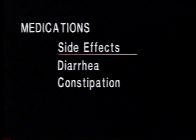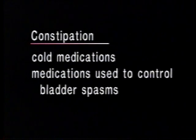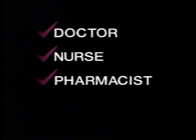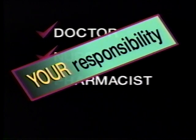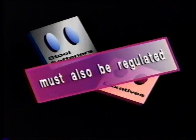The third part of successful bowel management includes regulating your medication. Some medications have side effects that can lead to diarrhea or constipation. Medications that cause diarrhea include some antibiotics. Medications that can cause constipation include cold medications and medications used to control bladder spasms. Your doctor, nurse, or pharmacist will be able to tell you if a medication could affect bowel management, but it's your responsibility to ask. Stool softeners and laxatives must also be regulated.